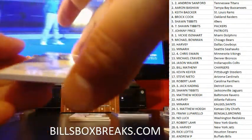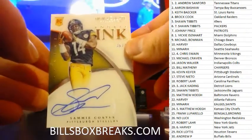Snagging some nice hits. Next one at 49. Sammy Coates for the Steelers. Steelers getting some action.